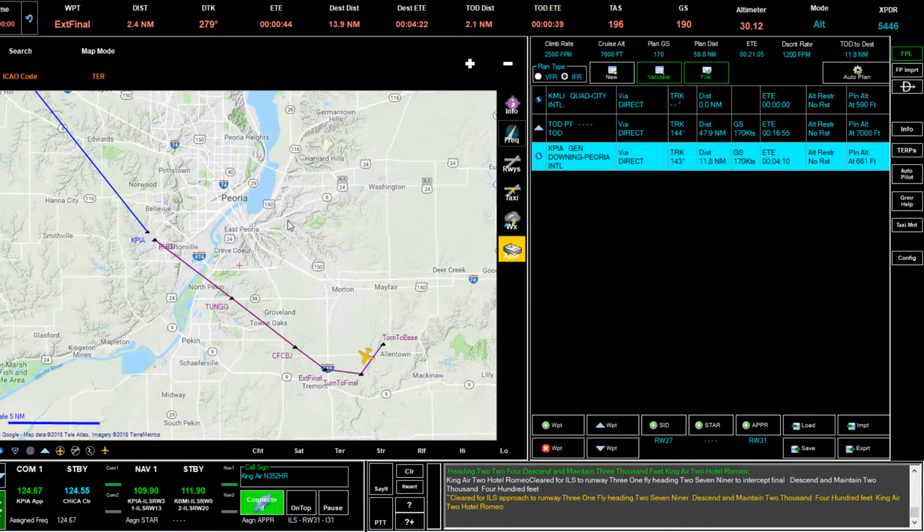King Air 2 Hotel Romeo, cleared for ILS to runway 31, fly heading 279 to intercept final, descend and maintain 2,400 feet. Cleared for ILS approach to runway 31, fly heading 279, descend and maintain 2,400 feet, King Air 2 Hotel Romeo. Okay, so I got that right.